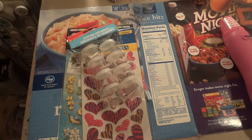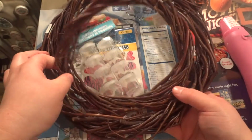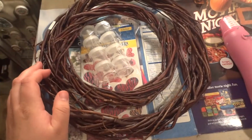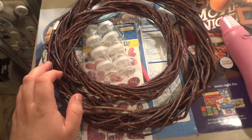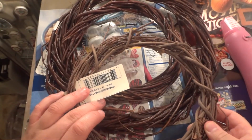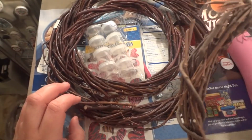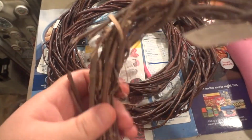And then I bought these two wreaths. I bought this one like 2 years ago, and I still haven't used it. But I figured there's gonna be a day where, there's spider webs on it.